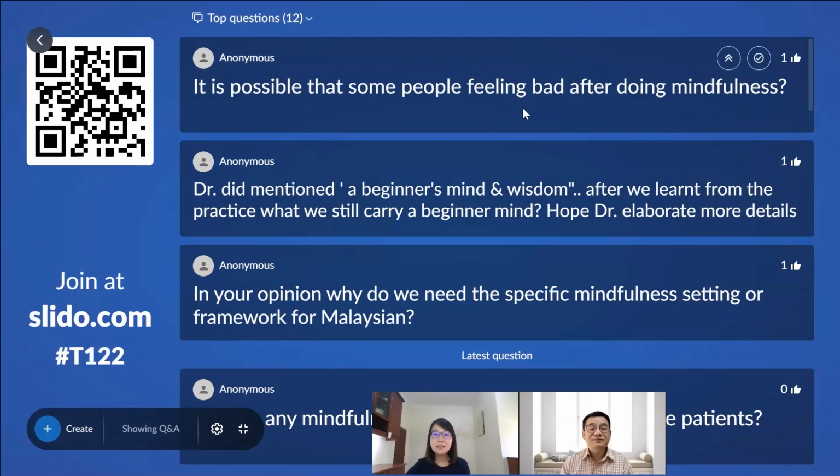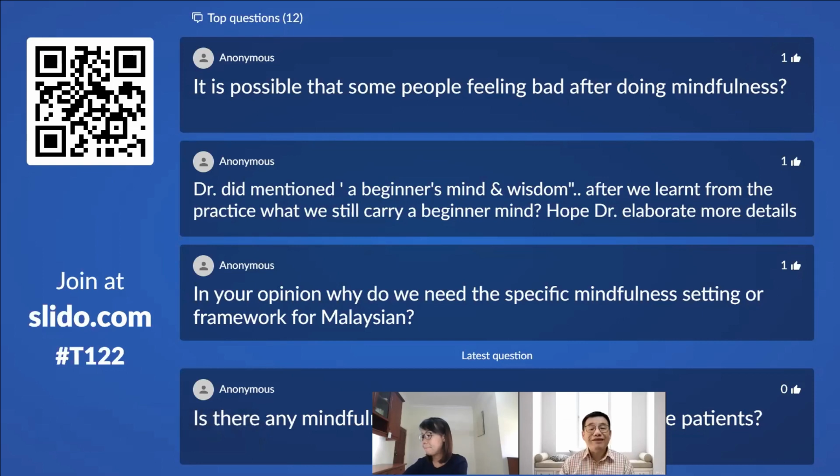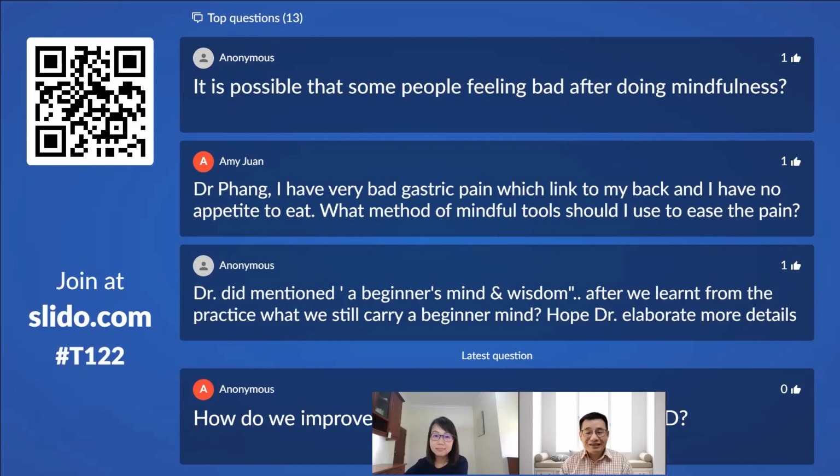Next. Is it possible that some people feel bad after doing mindfulness? Yes, possible. That is very normal. That's why we need to be coached. This is also one of the reasons why I call my program MindfulGym. When we go to the gym, we need a coach. If we simply go to the gym on our own, sometimes we can get injured. So we need to get a coach. I'm here to coach you.